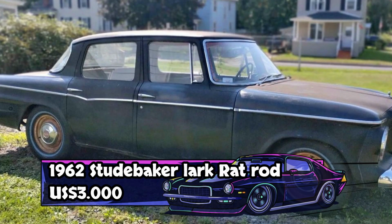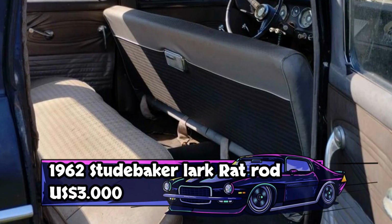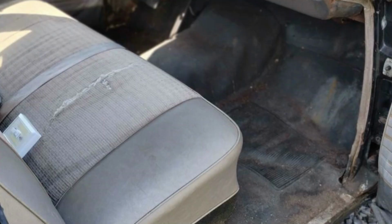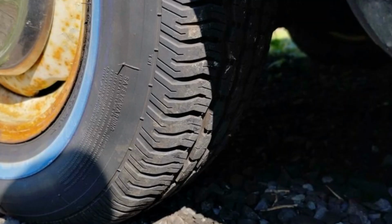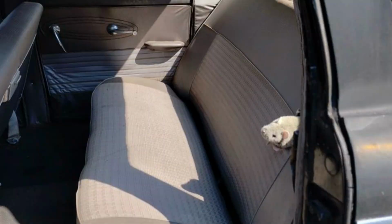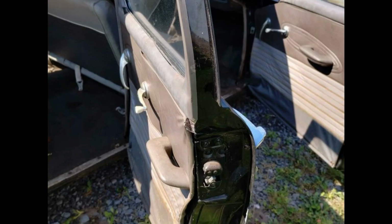Number 1. The 1962 Studebaker Lark Rat Rod, priced at $3,000, offers an affordable entry into the world of classic cars. This vehicle has proven to be very dependable, featuring a 170 cubic inch inline-six engine paired with a 3-on-the-tree manual transmission. It runs and shifts excellently, making it a solid option for someone seeking a functioning rat rod. Recent updates include brand new tires, a new battery, and a completely overhauled brake system.